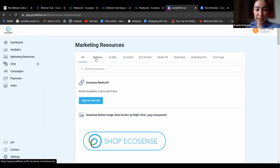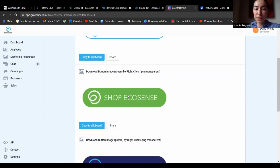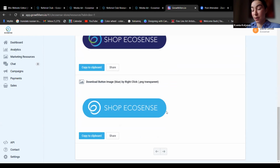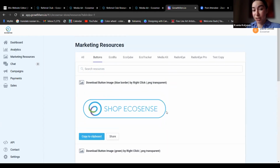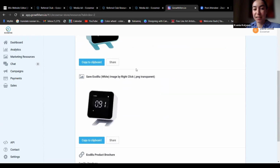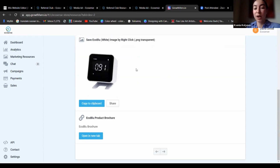So you have buttons. These are images. They're all PNG format and they're all transparent, meaning when you download, you can put them on any background. And still you have our branding, which is very good for credibility. You have Eco Blue. You have every product's images here, blue or white. And also every product has a brochure.